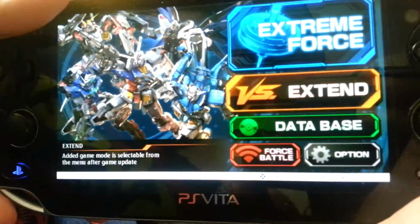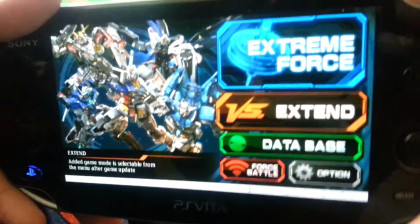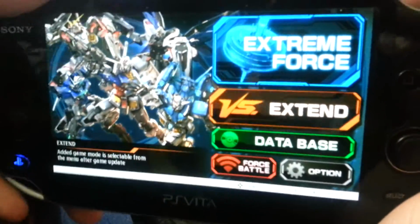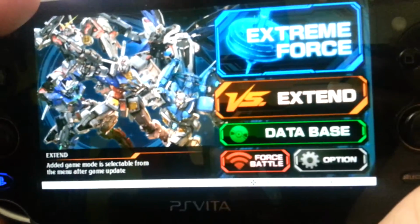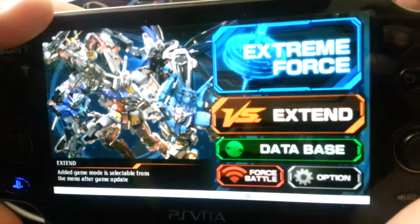So this is Mobile Suit Gundam Extreme vs. Force on the PlayStation Vita. This is an exclusive for the system, and the price tag is $40. Do I think the price tag is worth it? Not really. This seems more like a $20 price tag to me.